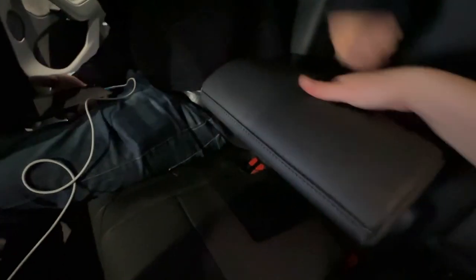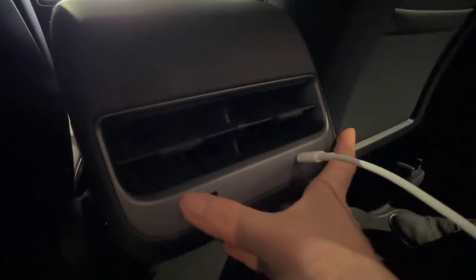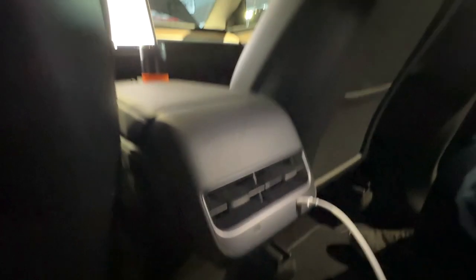Oh, so they do have a Type-C here. Yeah, well, the Tesla Giga. I have an old car, so. The middle one. Open the middle. Okay. There we go. Is there one? No? So it's all type C, but not like the old USB. That's interesting. Yeah, this is different.